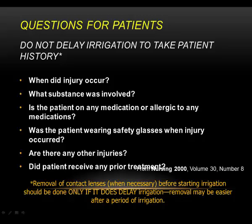The severity of the injury depends upon the length of contact time, the pH or molarity, the concentration, the viscosity, the volume, the physical form of the contaminant, the heat created by the reaction, and the associated toxic substances.